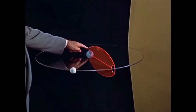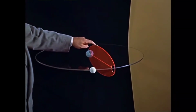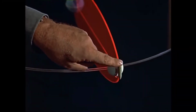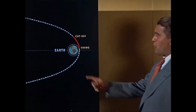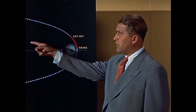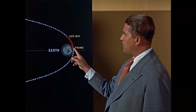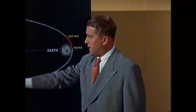Since the first half of the trip will take 5 days, we must aim the ship well ahead of the Moon so that they both arrive at about the same point in space at the same time. Here we have a scale drawing of the Earth with the Moon 240,000 miles away. This is the elliptical path which our rocket ship will follow, going out and coming back.